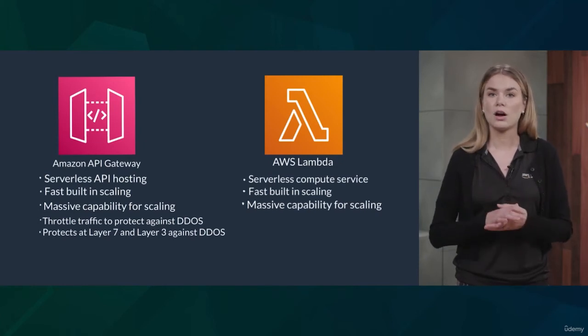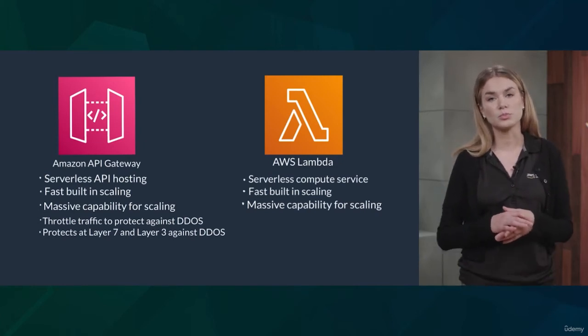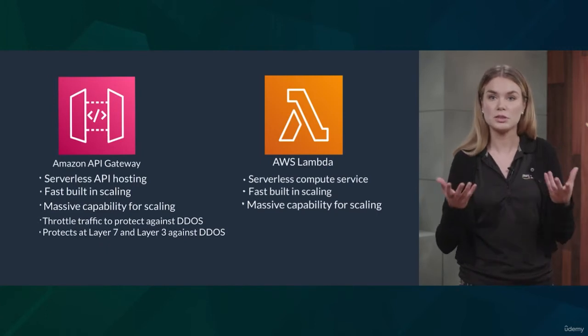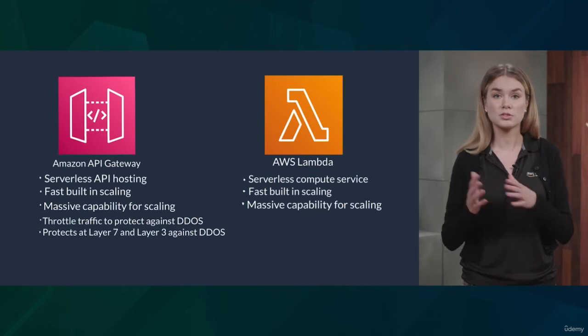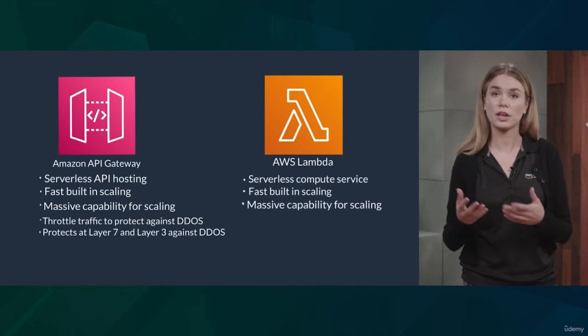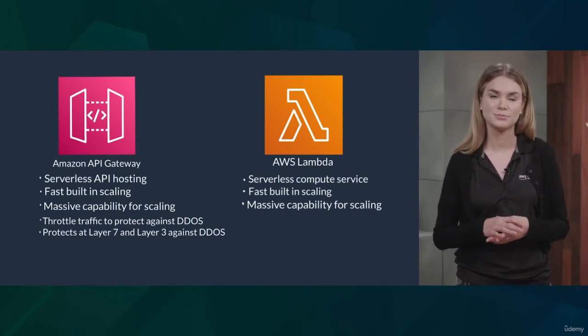Also, API Gateway automatically protects your backend systems from distributed denial of service attacks, or DDoS attacks, whether attacked with counterfeit requests, which are layer 7, or SYN floods, which are layer 3 in the OSI model.